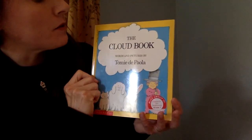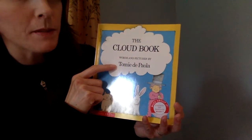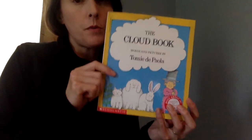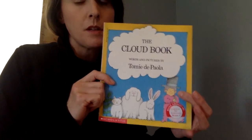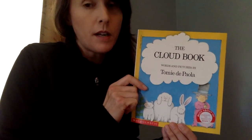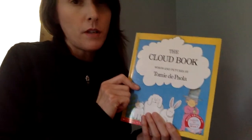The book I'm going to read is titled The Cloud Book, Words and Pictures by Tomie dePaola. That means he wrote the words to the story as well as drew the pictures. What's really interesting about this book, I just said he wrote the words to the story. However, this book is also an informational book.